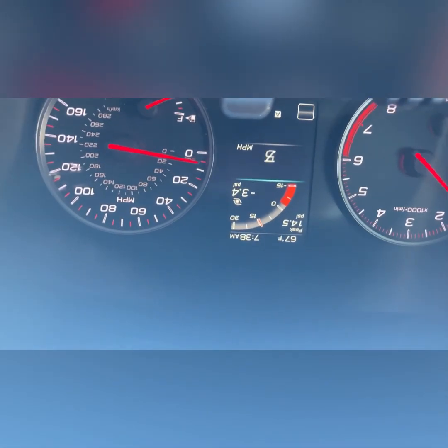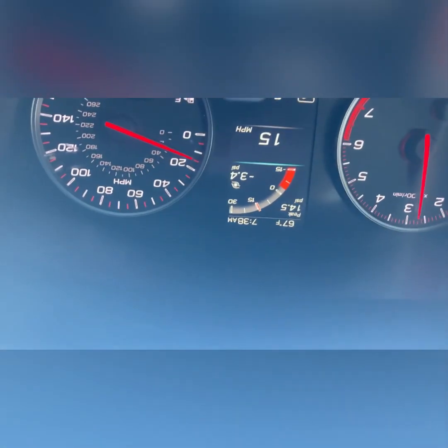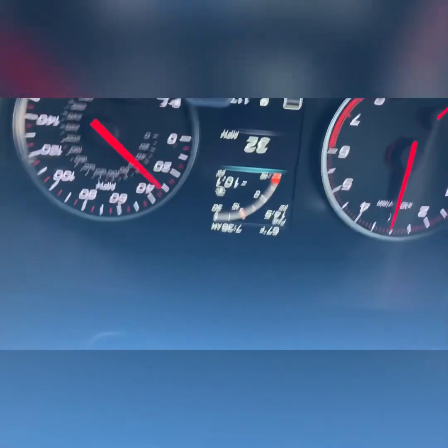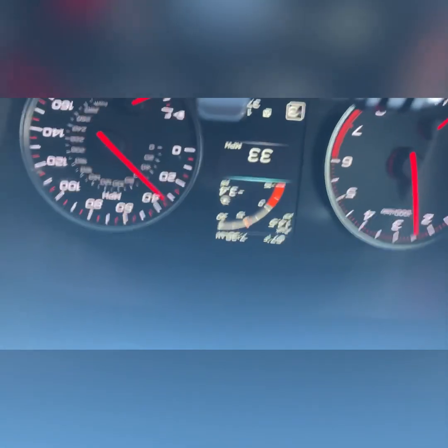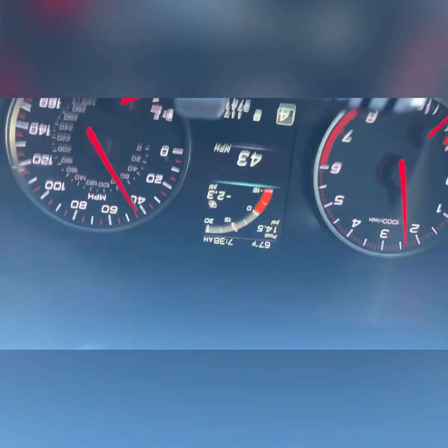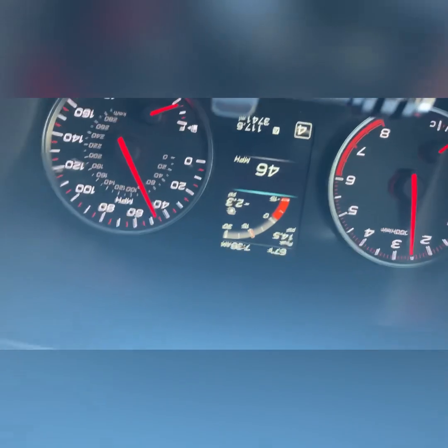Right now I'm running E30. Potentially, I'm gonna do a little research and see if we can maybe bump that up to E40. E40 would allow me to get even better air-fuel ratios and potentially push the car even harder. So we'll check that out as well.